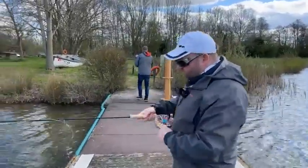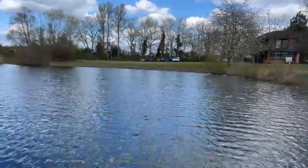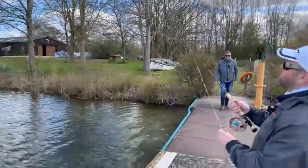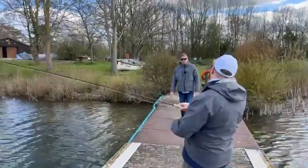All right, let's have a go now with the idea of picking up and casting. Thank you very much, Grant. That's a lovely comment. They are very nice rods. I think that's a surprisingly easy casting 10.